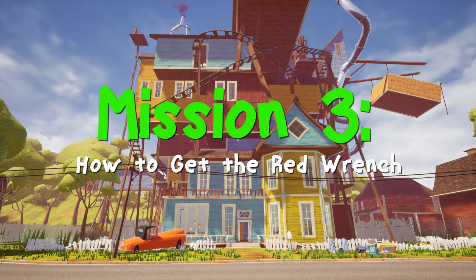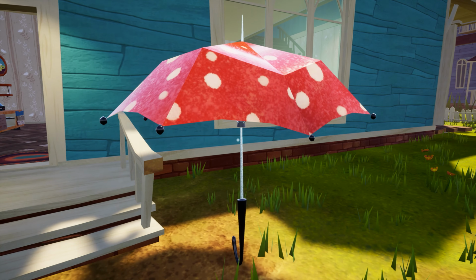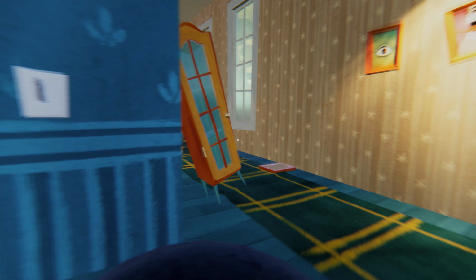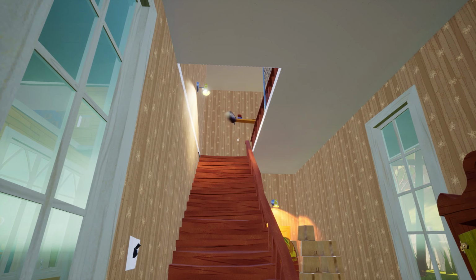Today I am playing Mission 3, that is how to get the wrench. To get the wrench, first take your umbrella, then go to the neighbor's house, then chase the neighbor by throwing any item on him. So the neighbor is gone.